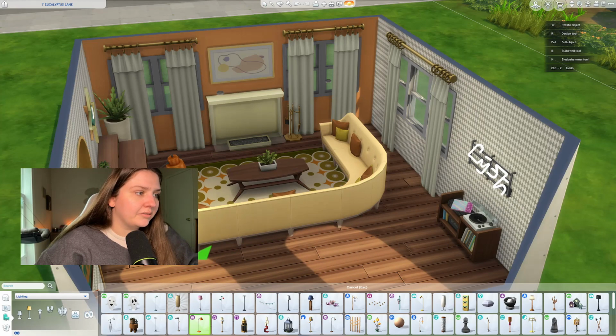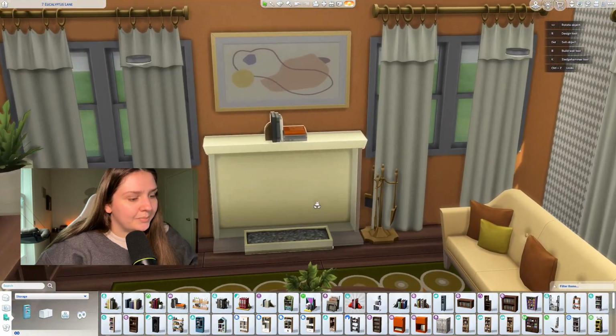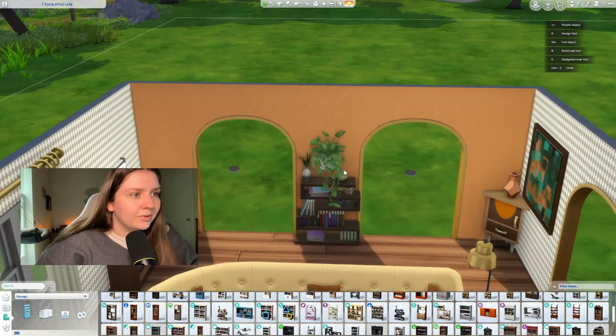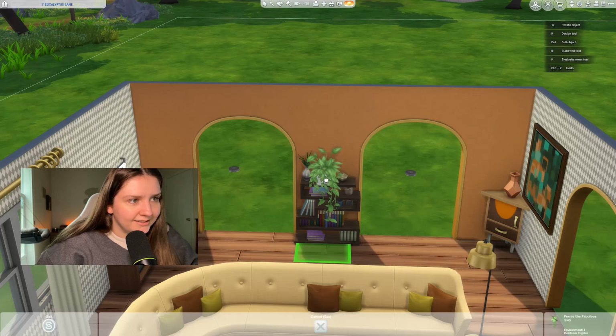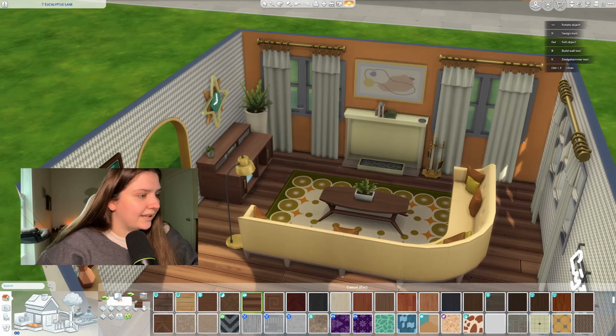We'll add in a little floor lamp here. We'll do yellow. We'll add a stack of books right here. And because we can, we'll add this bookcase. Maybe I can lower this plant and it'll look like it's sitting on the bookcase. Yeah. Okay. I think that's it for the living room.